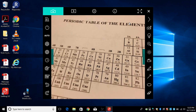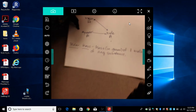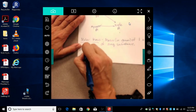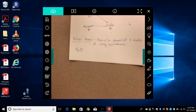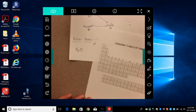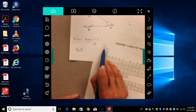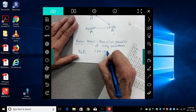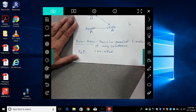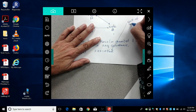Pretty amazing that you can go from something you can't see, you can't count, to something that you can measure. So in order to do that, we use this idea of molar mass, and we can do some calculations, like what's the molar mass of water? Well, we just have to add up the individual components. Hydrogen is 1 gram per mole, but there are 2 of them, so we have 2 hydrogens times 1.0 grams per mole, and this is the unit of molar mass.